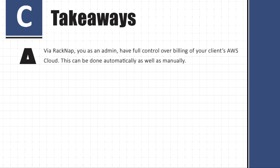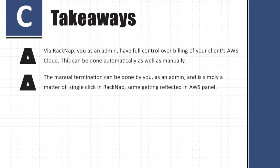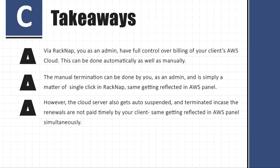Thus, the key takeaways from this section of the demo are: 1. Via RackNap, you as an admin have full control over billing of your client's AWS cloud. This can be done automatically as well as manually. 2. The manual termination can be done by you as an admin and is simply a matter of a single click in RackNap. Same getting reflected in the AWS panel. 3. However, the cloud server also gets auto suspended and terminated in case the renewals are not paid timely by your client. Same getting reflected in the AWS panel simultaneously.